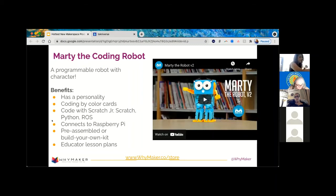So Marty can be for anybody because you can start coding with these colored cards, right? So you can start talking about algorithms. So slide to the right, slide to the left, move forward, and you can lay out all the color cards flat on the table. And then Marty will walk over them doing color code scanning and do the moves. So Marty can be for our basic beginner programmers to talk about algorithms and debugging and making programs. And then Marty also works with Scratch Junior. So if you want to introduce Scratch Junior to your 7-year-old, which is the perfect age for Scratch Junior, Marty would be perfect for that.